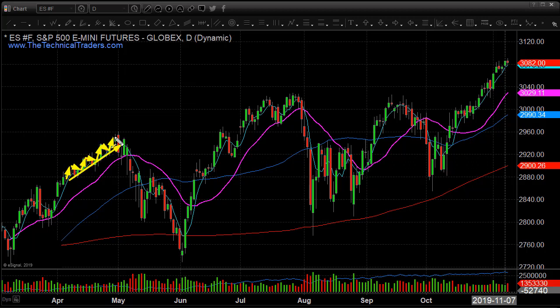It does this until it finds an exhaustion move, starts to put in a top, and then it starts its downward move with sell-offs and consolidations to the downside. And that's what we're looking for the market to stall out here at any point and start to give us a reversal signal. And when it does, we should see money flow back into the safe havens.